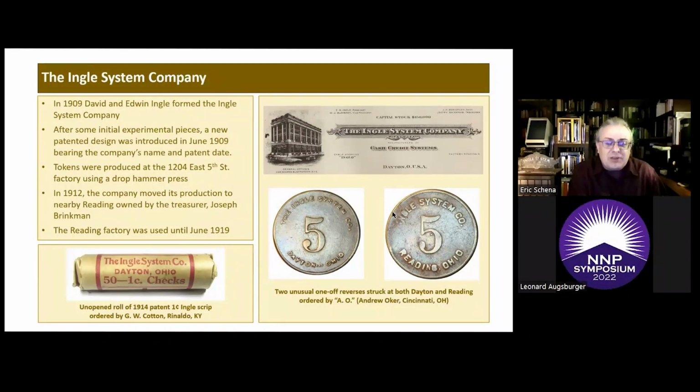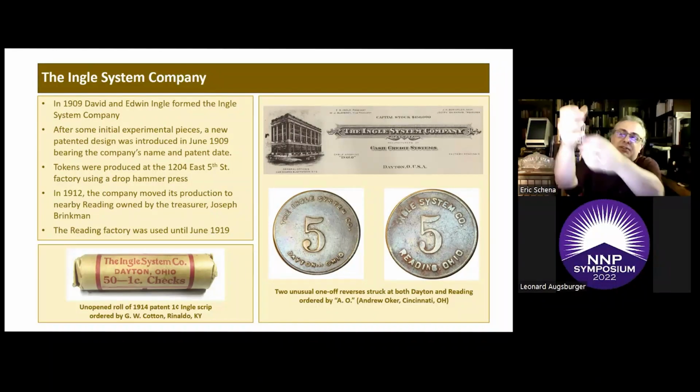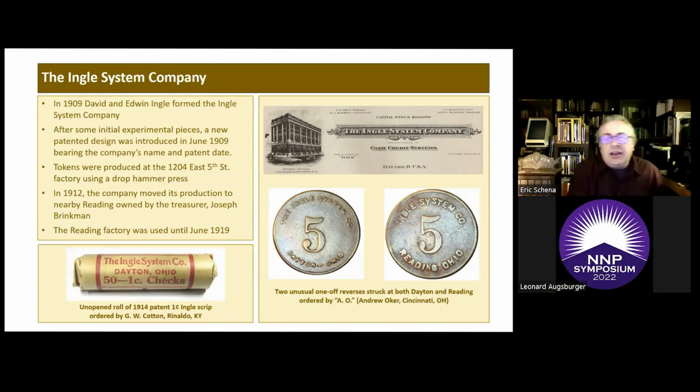Now, after those copyrighted pieces and a few other experimental pieces, they started making what are known as the 1909 patent ones. At their facility at 1204 East 5th Street, they used an old blacksmith's drop hammer press. The die would be attached to a large heavy cylinder and then dropped almost like a pile driver. And that's how they struck these pieces.